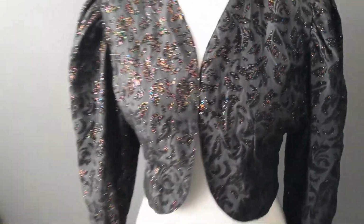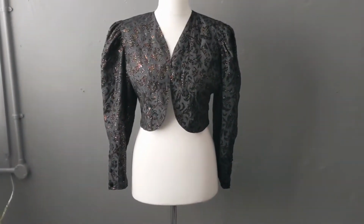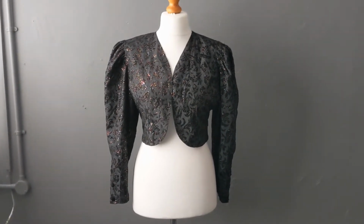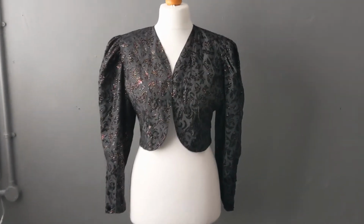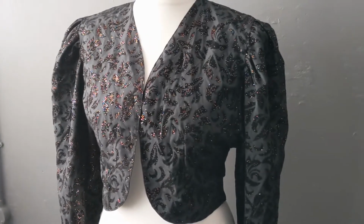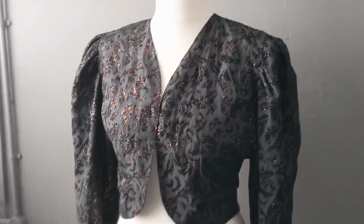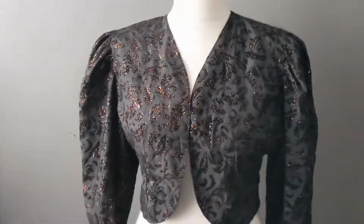It's such a great mishmash of styles because it's got a very Victorian silhouette to it, particularly with the arms. And you've got this lovely flock pattern on it as well. So far, so good, quite Victorian. And then, oh my lord, all the rainbow sparkles.